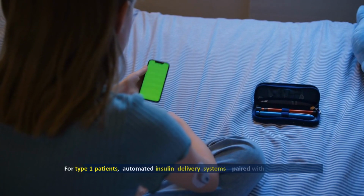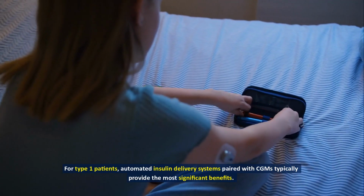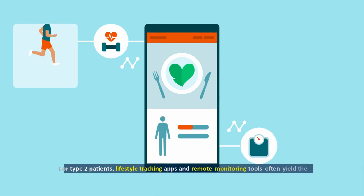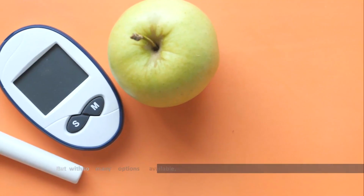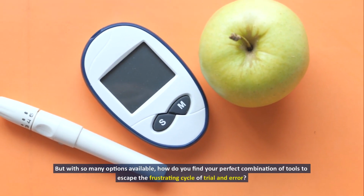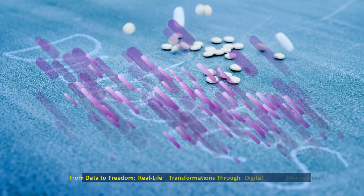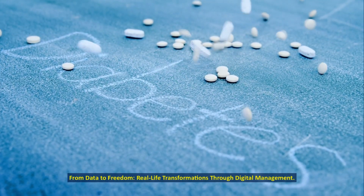For type 1 patients, automated insulin delivery systems paired with CGMs typically provide the most significant benefits. For type 2 patients, lifestyle tracking apps and remote monitoring tools often yield the best results. But with so many options available, how do you find your perfect combination of tools to escape the frustrating cycle of trial and error? From data to freedom, real-life transformations through digital management.